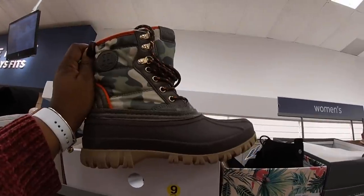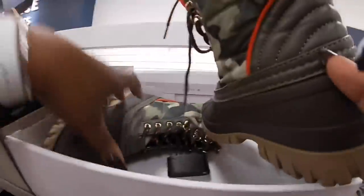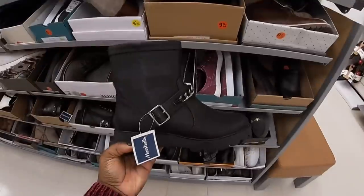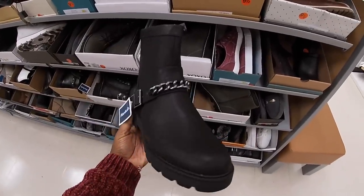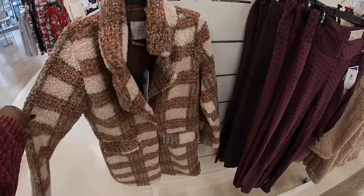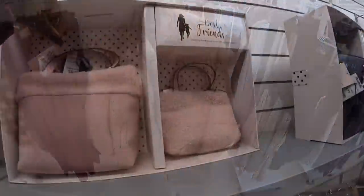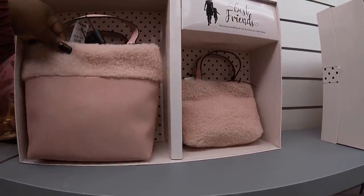Tommy Hilfiger, the boots, these are 50. Another cute little one with the chain, XOXO, these are 30. This is cute, 30. Stush, 25. Cute little bag, matching bag set for you and your best friend, mommy and me. These are 35.